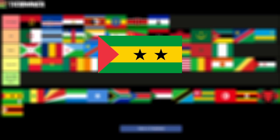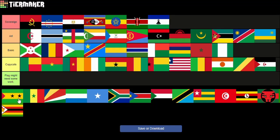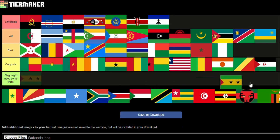Now, this flag not only uses the Pan-Africanist movement colors, but also looks like the Ghana flag with extra steps. And I'm not gonna lie, I'm tempted to put it into the basic tier just based off the work put into it. However, that would be unfair to the other flags that I already placed in the copycat tier.